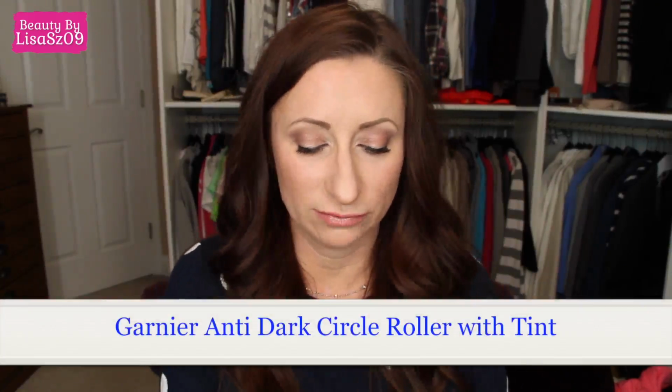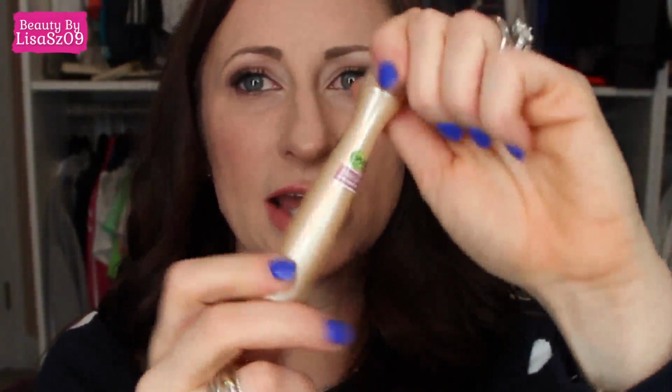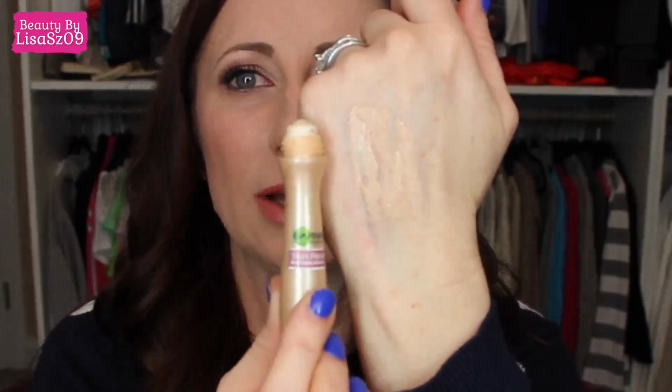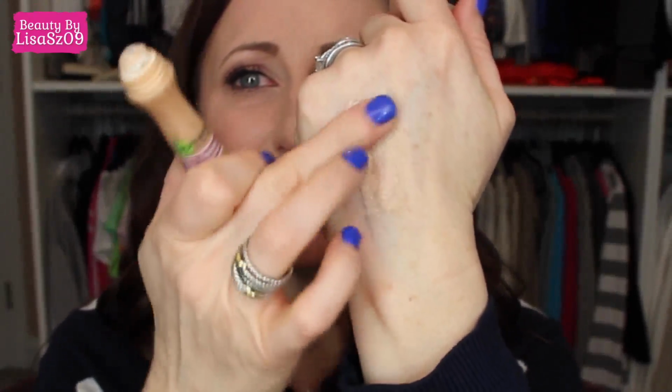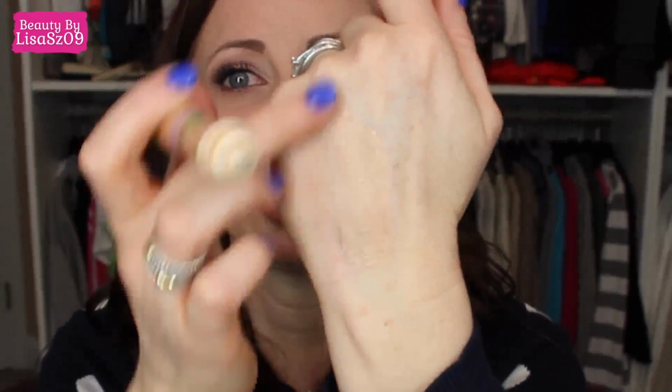Okay, next thing was the Garnier, I'll actually read it off of it. Skin Renewal Anti-Dark Circle Roller with the tint to it. This is what it looks like. I do still have one of these. I don't use it that often. It does have caffeine in it, so some people don't like to use it. You can see a little bit of color there to it. It is super smooth. It is very nice. It is something that I used to put on every time before I did my makeup, to kind of brighten that under eye.